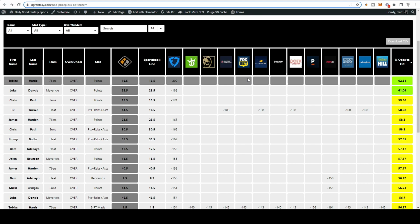What a lot of people don't know is that these American odds can also easily be translated to probabilities. For instance, this top line of minus 200 translates to 66.7%, and you can also look this up on Google if you search betting calculator. In other words, this top row is saying that Tobias Harris has a 66.7% chance to hit the over on his projection of 16.5 points according to FanDuel.